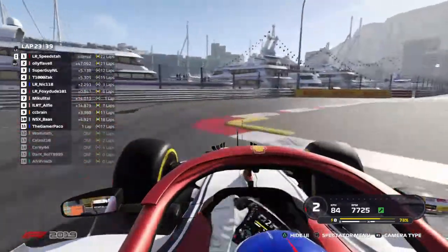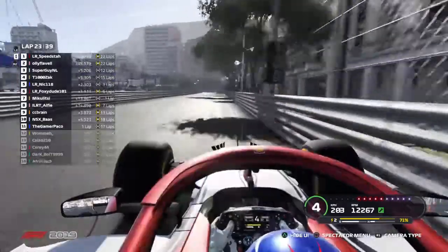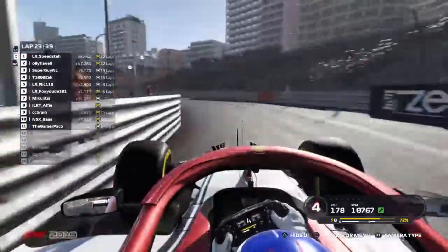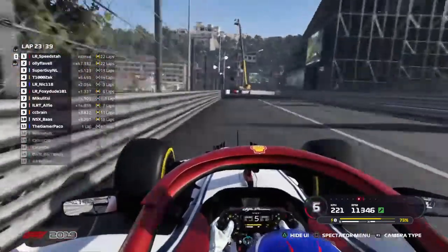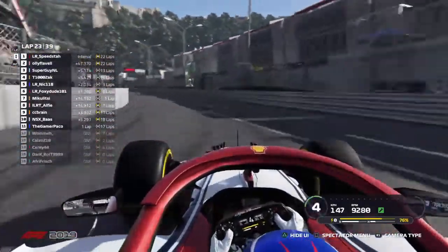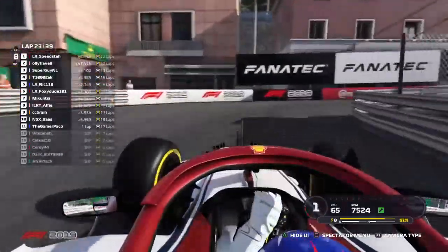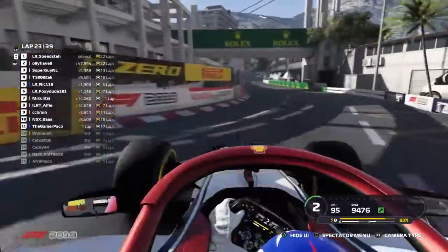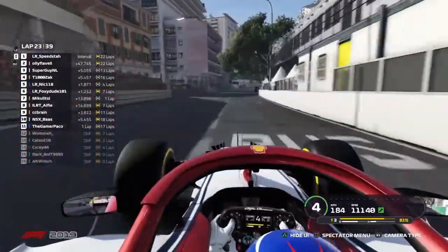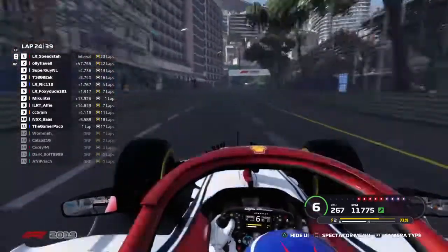Into the Nouvelle chicane. Very nicely taken into Tabac. Into the swimming pool section now. Very, very quick. Not quite qualifying pace quick, but still. And then through La Rascasse. And Anthony Noghes. The statue of Fangio was just on the corner there. Not quite able to spot it there. Begins lap 24.